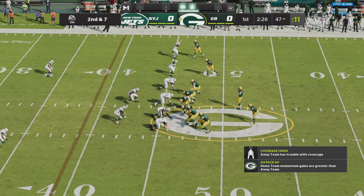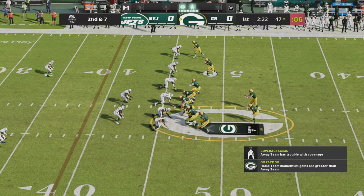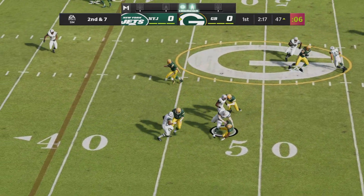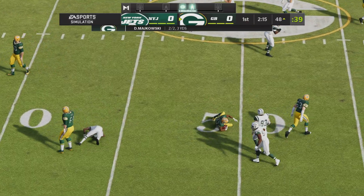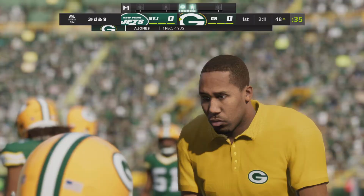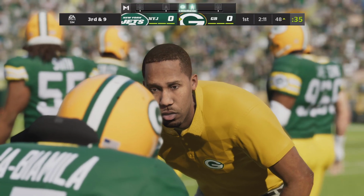Second down at seven. He'll drop to throw. Setting up the screen here, Aaron Jones. And they go backwards here, losing yardage back at the 48-yard line. A yard in the wrong direction makes third down tougher, third down and nine.